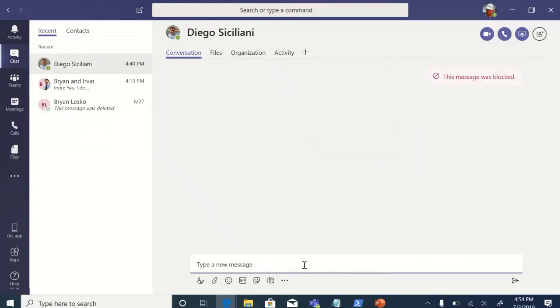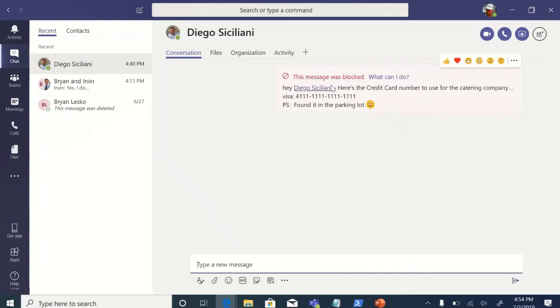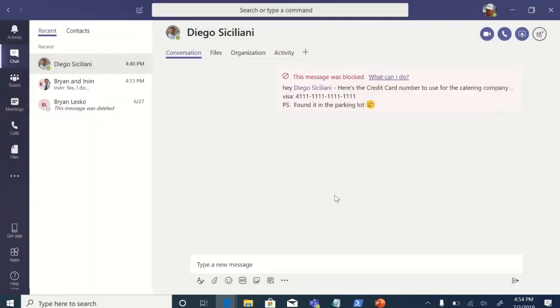Then what you'll notice is it says the message was blocked, right? As a user, I might say, what in the world was I blocked for? I'm trying to send something internally, and it happens to be a credit card. So if I click on this, what can I do? You'll see you can even customize the message, the policy that's presented to the user. Are you crazy? You can't send credit card numbers to anyone. And then we tell you it was a credit card number that violated that policy.